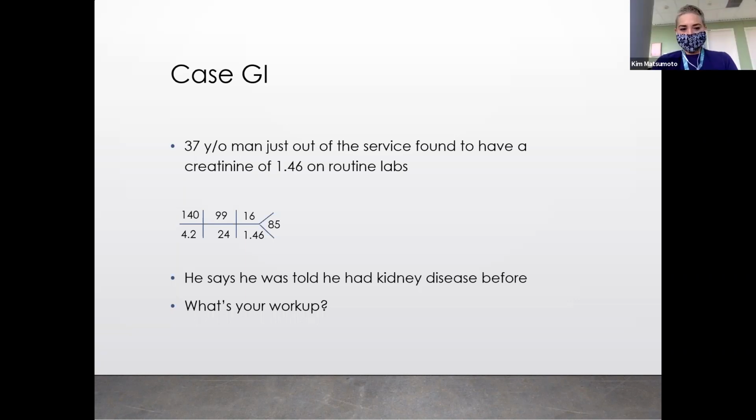Is it worth getting a 24-hour creatinine clearance on this person? Yeah, so tell me more about why you're thinking that. I'm just thinking that if their steady state is higher, like if they're producing a lot, but they're excreting an appropriate amount. Yeah, so great.